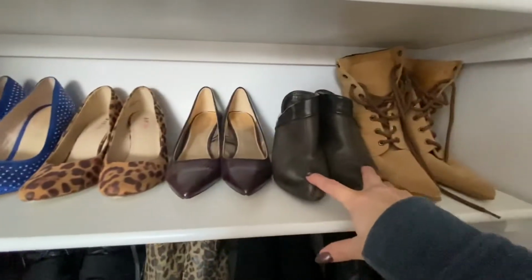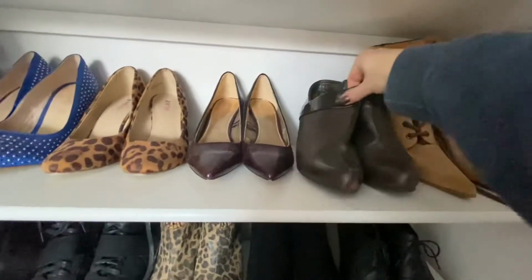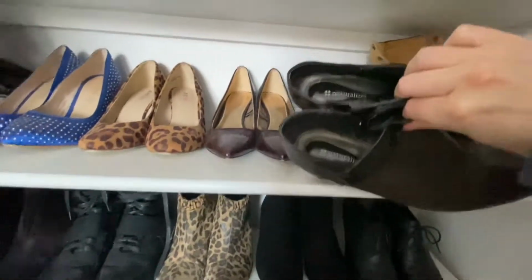I'm also gonna get rid of these little brown booties. Yeah, these are from Naturalizer.